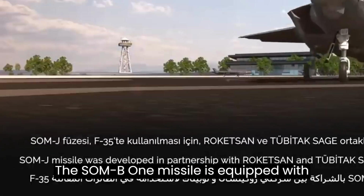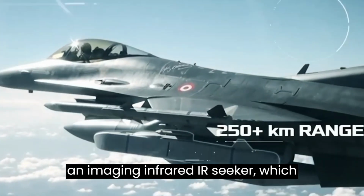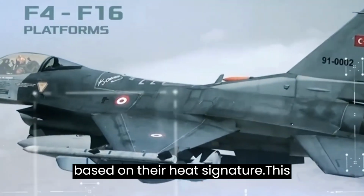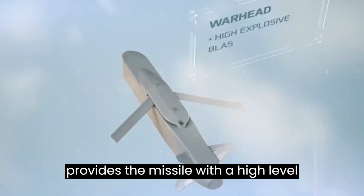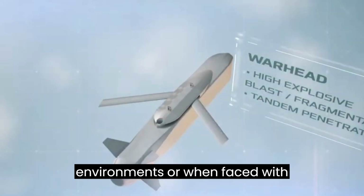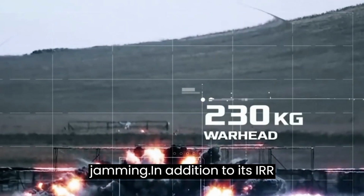The SOM-B1 missile is equipped with an imaging infrared (IIR) seeker, which allows it to detect and track targets based on their heat signature. This provides the missile with a high level of accuracy, even in challenging environments or when faced with countermeasures such as electronic jamming.